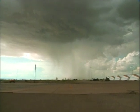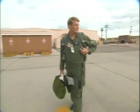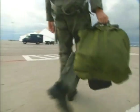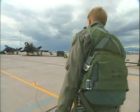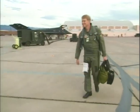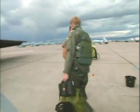Pretty good thunderstorm up there north. Whoa. Major Andy Papp and his squadron commander, Lieutenant Colonel Bruce Creedler, are leaving for a night mission. Papp carries a data transfer module in his flight pack. It will be loaded into the 117's onboard computers. The module contains maps, flight plans, and other information that allows the plane to virtually fly itself into the battle area.